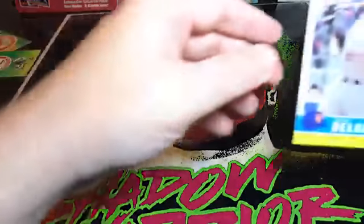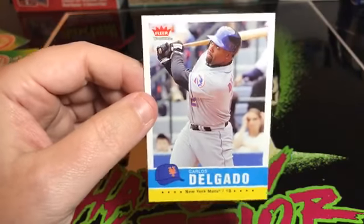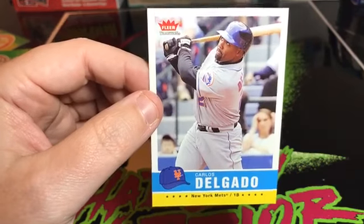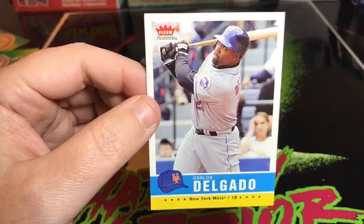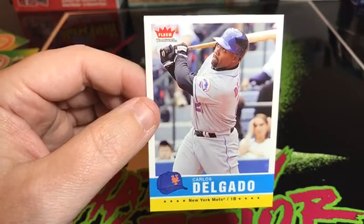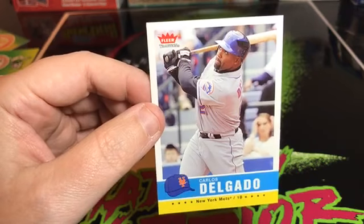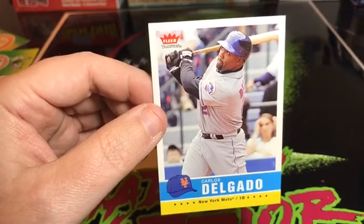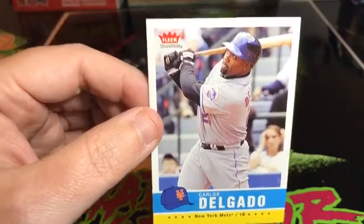Here we go. All right, this is what we came for, everybody. We came for a New York Met, 2006 being one of his best years as a New York Met. Carlos Delgado, first baseman, RBI machine, left-handed power hitter, super nice guy. I don't know, I've never met him, but I would imagine super nice guy. Super great for that Mets team for a few seasons.